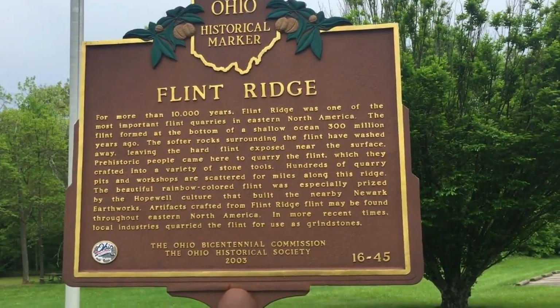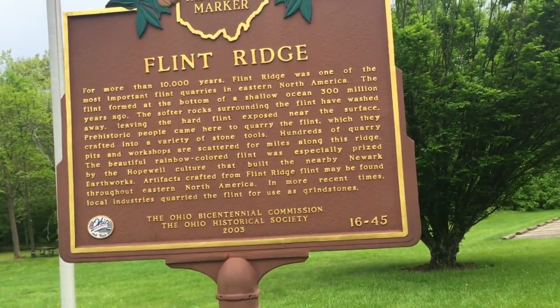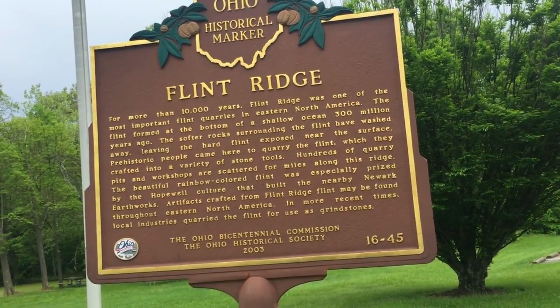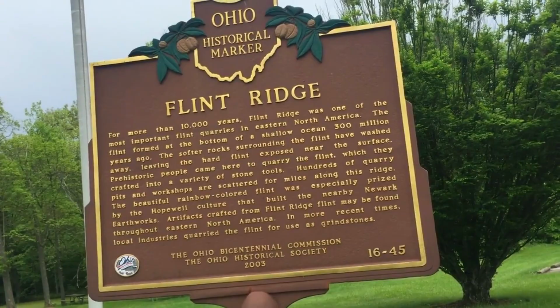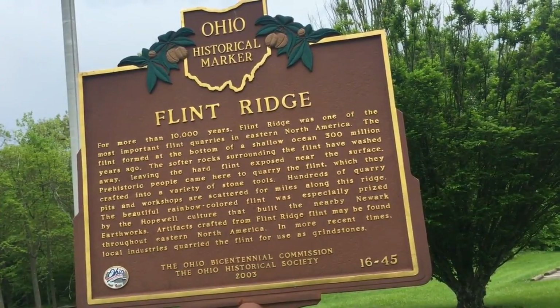So I've never been to the ancient quarry before. I don't even know which way it is. But there's a sign here. For more than 10,000 years, Flint Ridge was one of the most important flint quarries in eastern North America. The flint formed at the bottom of a shallow ocean 300 million years ago. The softer rocks surrounding the flint have washed away, leaving the hard flint exposed near the surface. Prehistoric people came here to quarry the flint, which they crafted into a variety of stone tools. Hundreds of quarry pits and workshops are scattered for miles along this ridge.